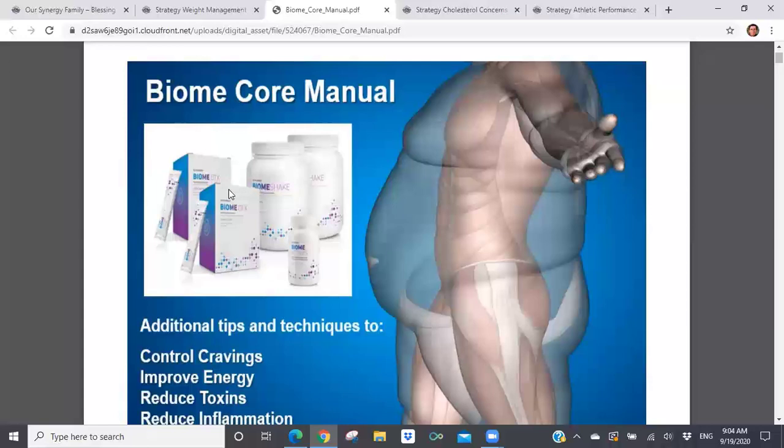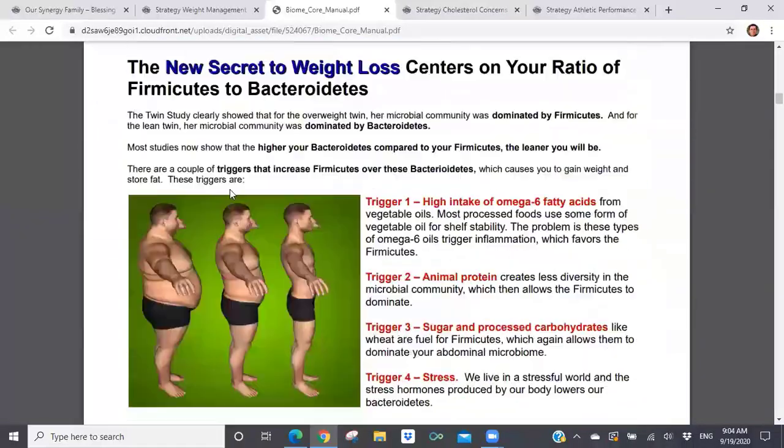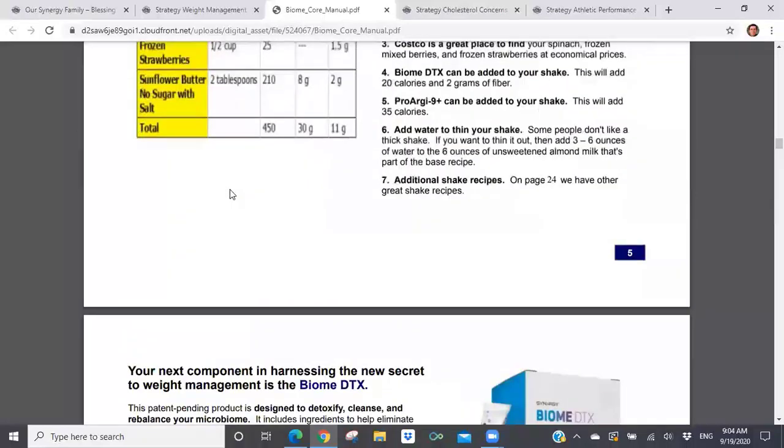And then once he gets that kit, I plan in the first 30 days to meet on Zoom. I'll review how to properly take the products. And then I shared with him that I would like to meet with him at least once a week to see how he's doing on the program, as well as this Biome Core manual contains a lot of information about how to change your diet and other things that you might be receptive to.